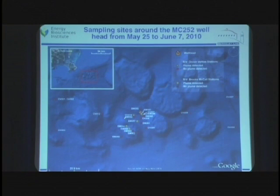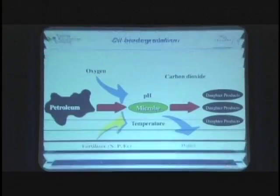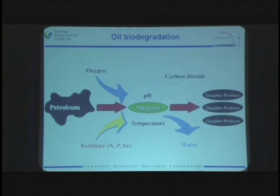So on two different ships, we took a variety of samples, and this paper was published in Science in August, and it came out on August 26th in Science Express. And it was the first time ever that anybody had reported exactly what goes on with these deep water plumes and the fact that there's microbes down there.